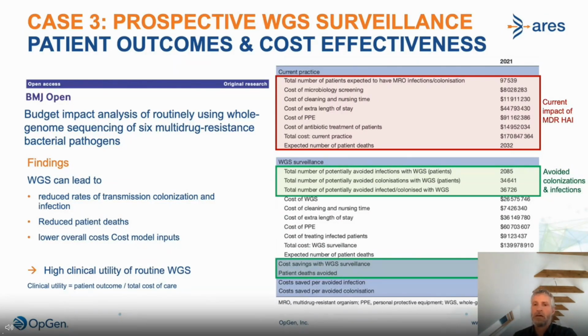In summary, the authors established that whole genome sequencing surveillance provides a clear benefit to patients as well as to health economics. To demonstrate that these findings are rather reliable, the authors also conducted a sensitivity analysis which showed that these cost savings remained when input values were varied at 95% confidence limits.